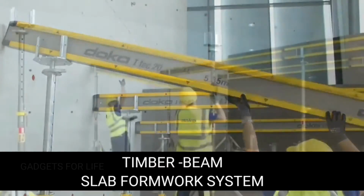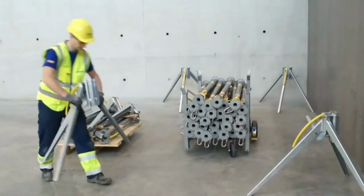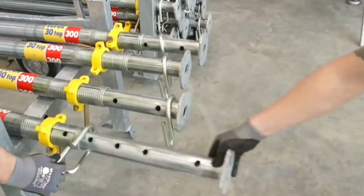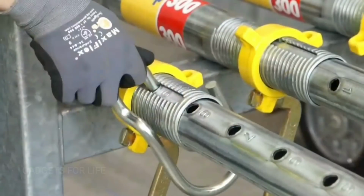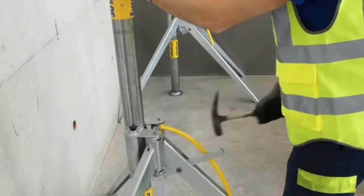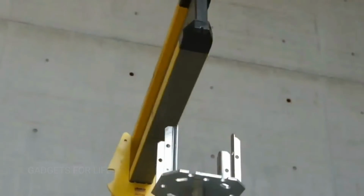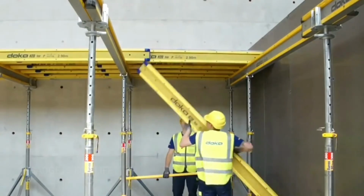Timber beam slab formwork system. Monolithic low-rise constructions are becoming more and more popular all over the world, which means specialists face an important task of improving construction techniques. One of them is the slab formwork system you're seeing right now on the screen. Simply put, it's a mold to create the floor of the future building from concrete mixture.